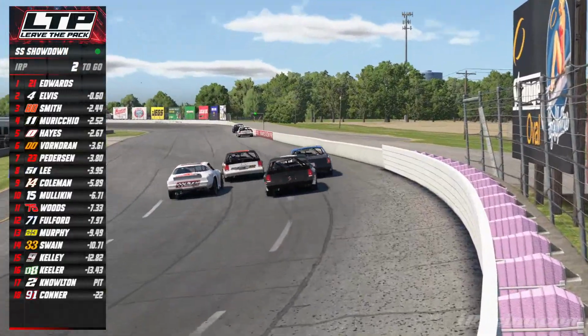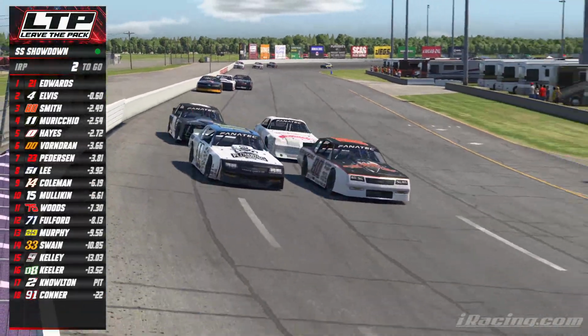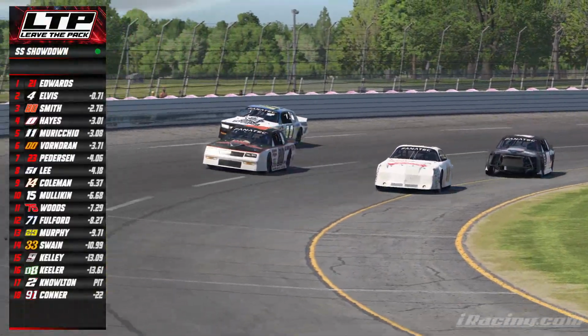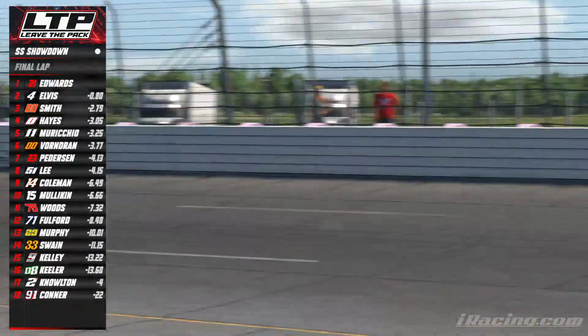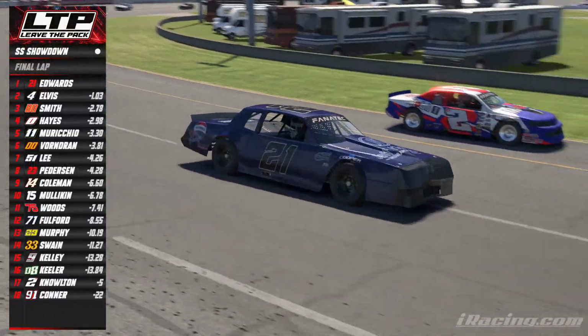Down the back straightaway, Edwards has this one in the bag. He's just got to make 4 more corners, 6/10 of a second. Brandon Elvis is a little bit too far back to get there. Meanwhile, for 3rd, Smith is going to take over that spot. Dylan Connor, 1 lap down, not going to make anything there. But final time around for Trevor Edwards.